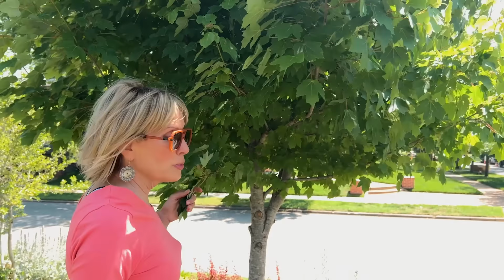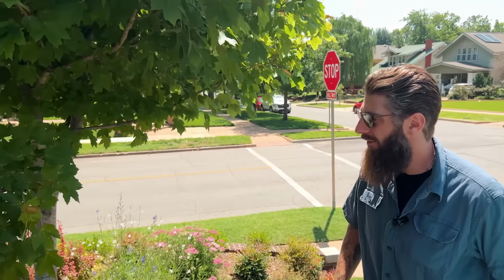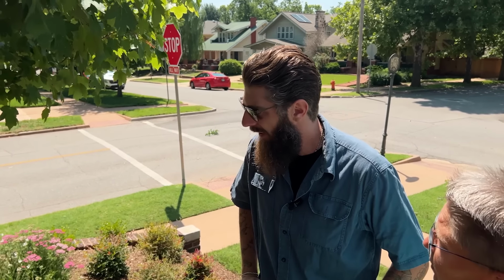So that said, this is in a flower bed, but let's say this was in my landscape and I needed to mow underneath it. Could I safely remove just some of the lower ones? This time of year, you could, yes, but be very conservative. And if you could, just weed eat, you know.